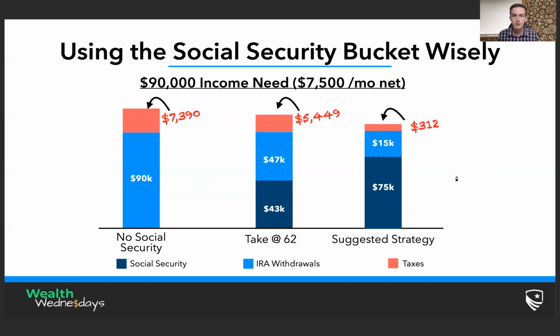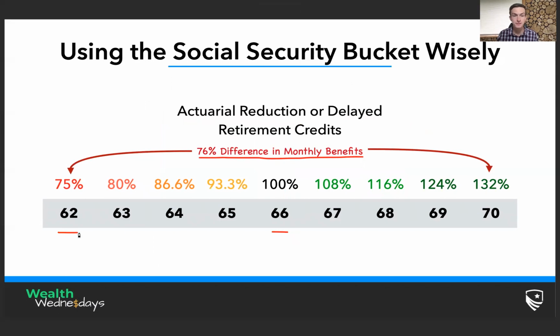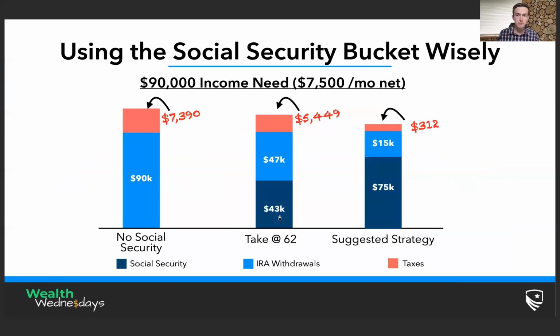Okay, let's say they both have a Social Security benefit, but they file for that benefit at 62. Again, by filing at 62, they get penalized for doing so. So their benefit now is $43,000 coming from Social Security. They're going to have about $47,000 that they're pulling from their IRAs in order to equal that $90,000 of income. And notice what happens to their taxes. It does go down. The reason being is because Social Security's tax preferred, and there's a savings that is translated to filing for Social Security. So notice taxes go down about almost $2,000.